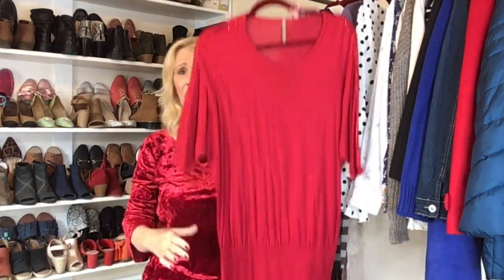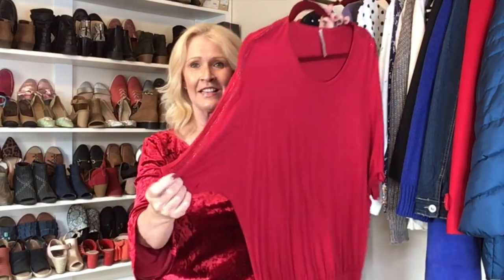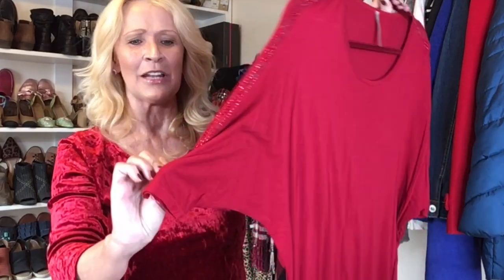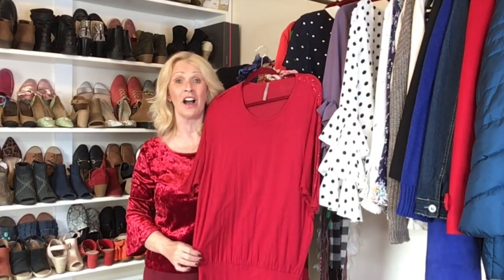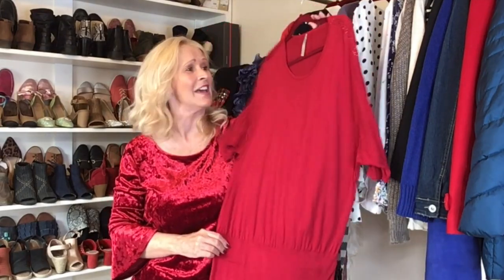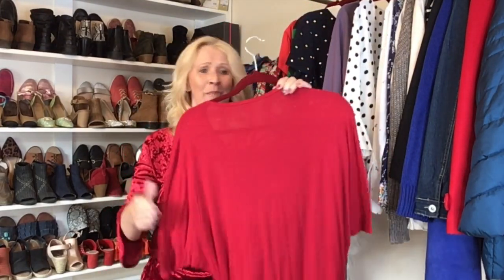Okay, this one, I wasn't sure if I should add this. I've had this for a while. This one has got some great memories with it. This is like a long tunic dolman red stretchy top. It does have the little bling going down the arms, and I wore this to a holiday party, so I've been holding on to it for a while. I wore this with some leggings and some tall black boots, and it was super cute. This is not an expensive top. It's a really comfortable top.